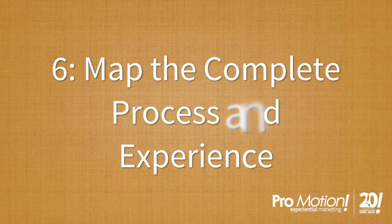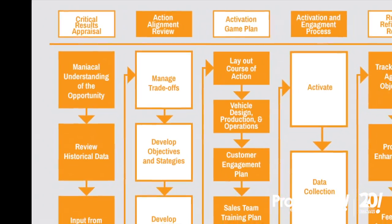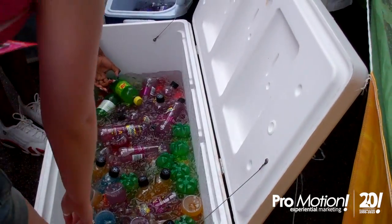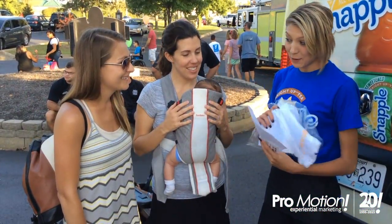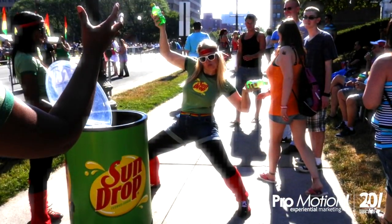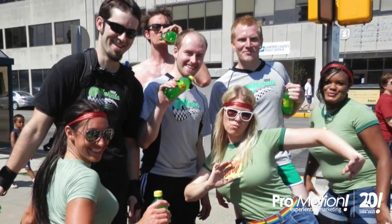Here's tip number 6. Map the complete process and experience. This may sound basic, but map out each step of the consumer's experience in detail to ensure all elements of the integrated plan work with each other. What do they see or engage first? What's the desired step for each engagement? What happens when they engage in the middle of the process? How is data captured at each step? How is the desired behavior rewarded? How is each engagement followed up? How does the program live on beyond the final planned engagement? Knowing the answers to these questions now makes for engaged participants down the road.